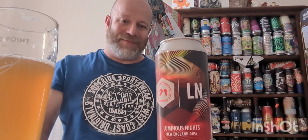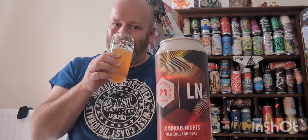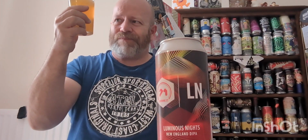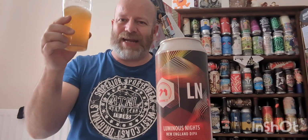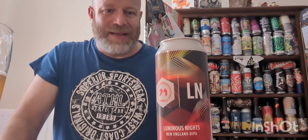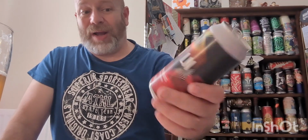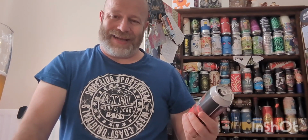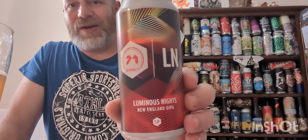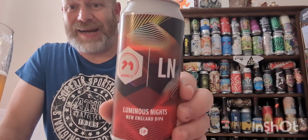Is this the best 71 beer I've had from Lidl? It could be. It may well be. Sweet, saccharine, dipper. It feels like it. People will like it. I quite like it in a guilty pleasure way. 71 Brewing Luminous Nights. Give it a go. It's a New England dipper in Lidl for peanuts.